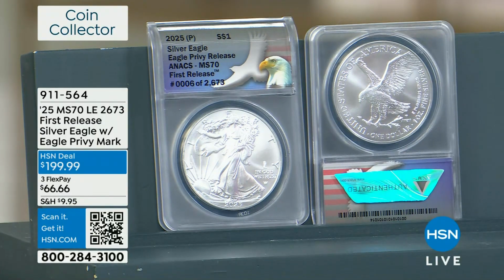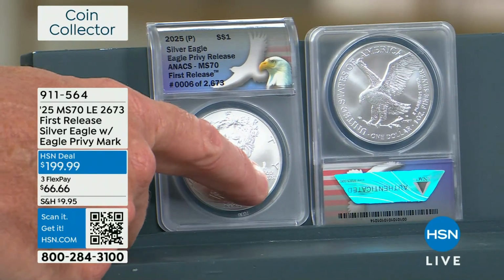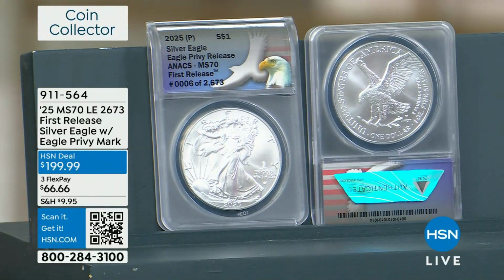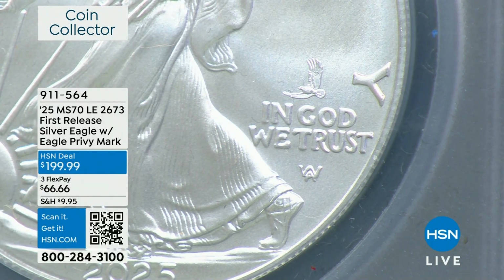And so what happens is, the Philadelphia Mint has to strike the coin, and then the second part of the minting process is to put the Privy on. It's not on the die. They use the regular die and then add the Privy to that. So they don't make new dies for the Privy, and it gives them two opportunities to not do well with these coins.